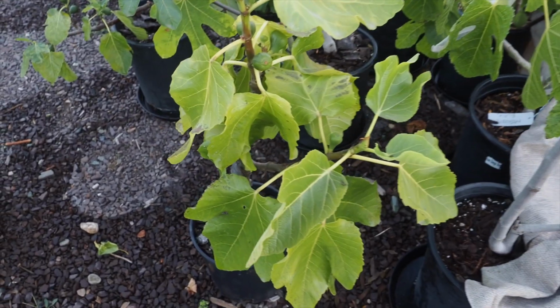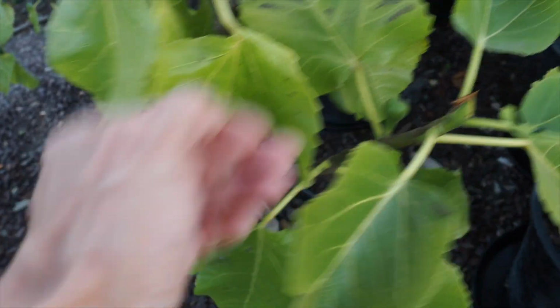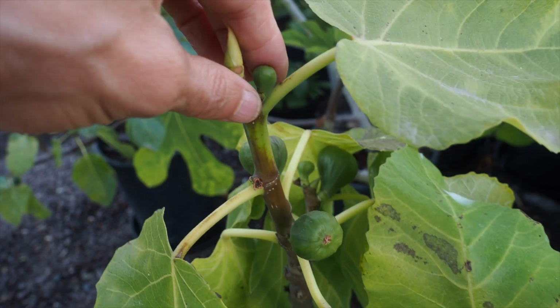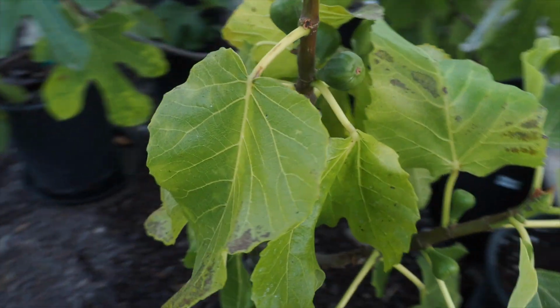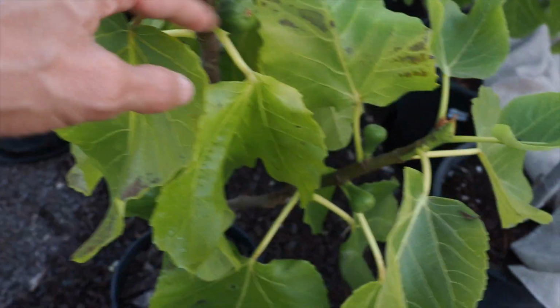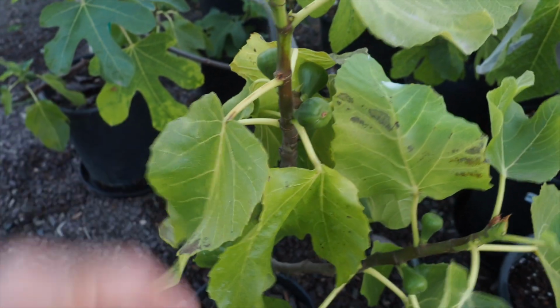Here we have a JFE Black Madeira, and the leaves are really bent downwards. I'm not sure if it's from the heat or what, but we have a few figs growing on this one, and I'm going to pinch the top ones because they're really small. This is another tree that takes a really long growing season, so I really don't think those little ones are going to reach maturity. So we're going to grab all those off, and we're left with about 5 decent sized figs, so we'll see how those do.